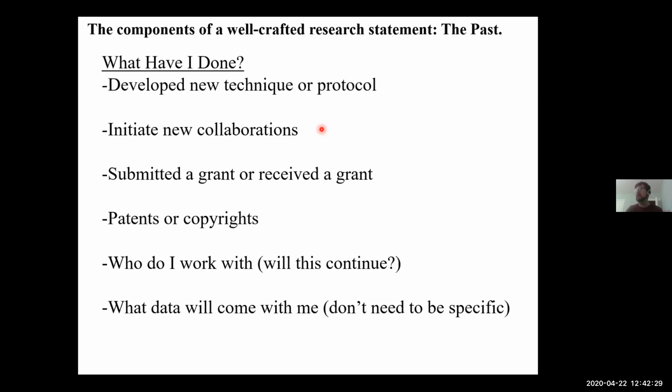As a postdoc, I developed this new technique in collaboration with this laboratory that has nothing to do with our field. And this is the type of communication experience I can bring to the department. What have I done? Submitted a grant or received a grant. I have patents or copyrights that are coming with me. Always good stuff to highlight, especially engineers. If you have a patent process design, oh, that's good stuff. That's a moneymaker for your department or for your laboratory.